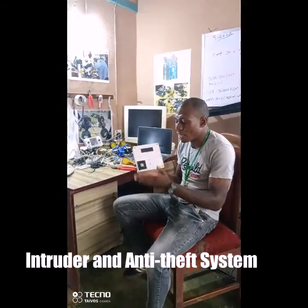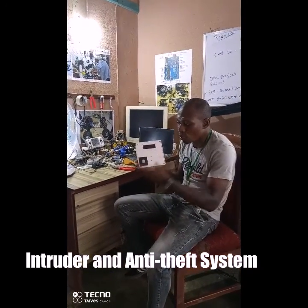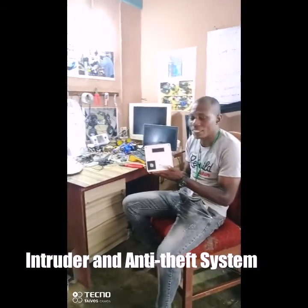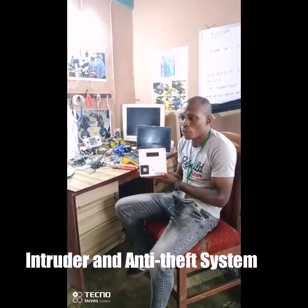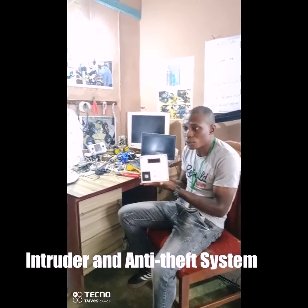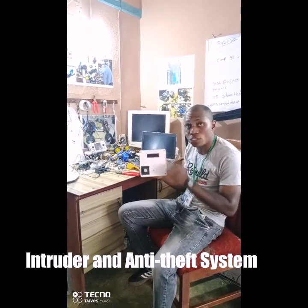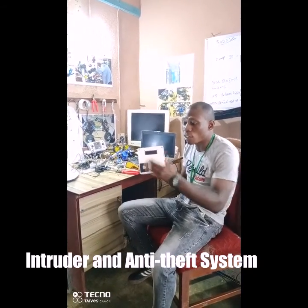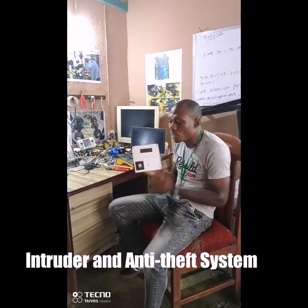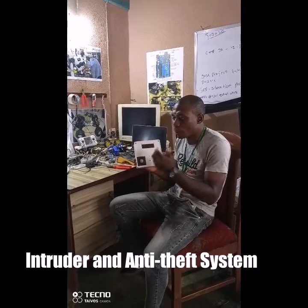We're working on this because of the security challenges in the country and in the world as a whole, where you have to leave your house and office premises and someone invades your property without your knowledge. But this device will tell you when someone tries to invade your premises. It will tell you to come back home immediately because someone is in your compound, and you can quickly call your neighbor to intervene. If you are close, you can quickly come to the house to check what happened.